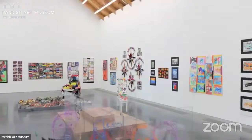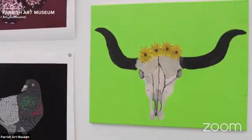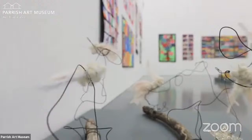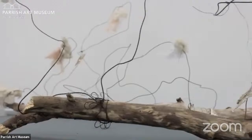One of the other themes in the exhibition is inspiration from nature, whether it be animals, plants, or the four seasons. Here's a few great examples. These pieces were made by the Flora and Fauna School. It's a forest school on the North Fork. Children spend a lot of time outdoors and they gather material from the landscape. This piece is inspired by a poem by Emily Dickinson called "Hope is a Thing with Feathers."